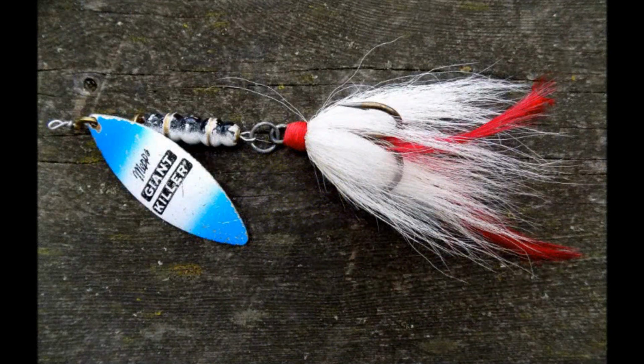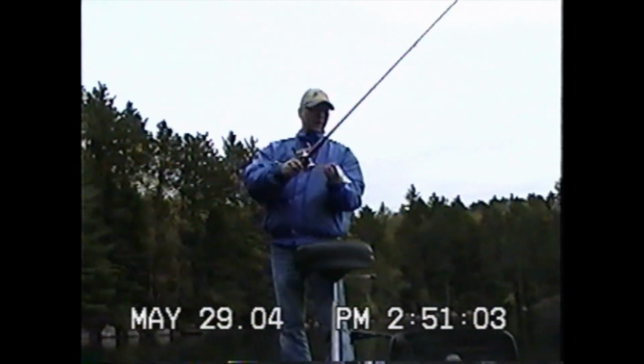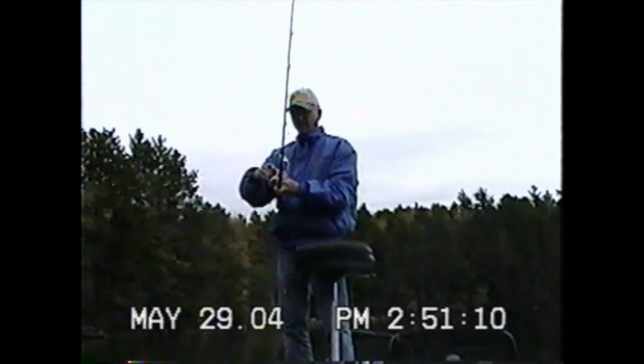For my search lure, my number one choice will be a white bucktail with a red trailing feather and a blue and white willow leaf blade, as I'm trying to match the Cisco forage available in this lake. And I'll also be using a blue and white colored musky-sized flatfish as a secondary follow-up or change of pace lure on a high percentage area. Again, this color pattern is supposed to match the Cisco forage in this lake.